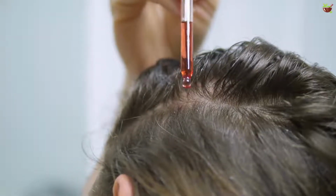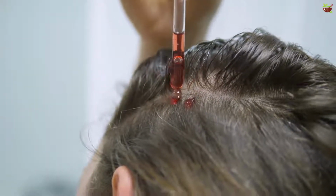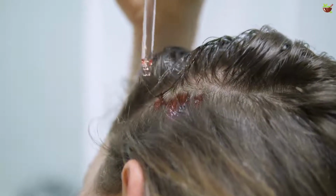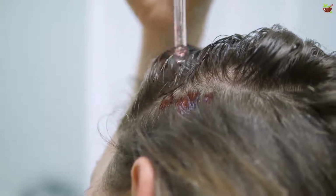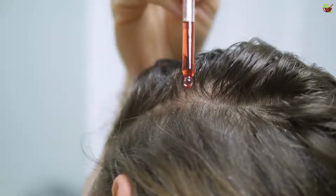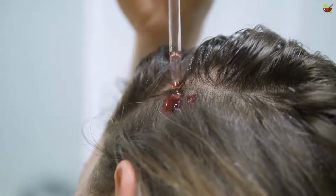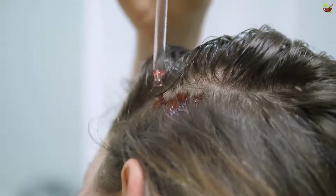2. Restore the hair's natural pH. Changes in the hair's natural pH can cause problems like an oily or dry scalp. Unfortunately, there are many factors that can lead to this imbalance that makes hair look brittle. Vinegar rapidly restores the pH to natural levels between 4 and 5.5.